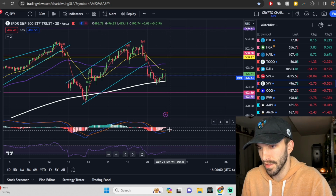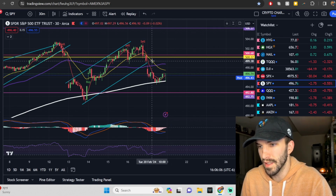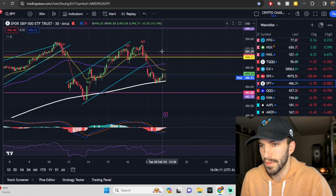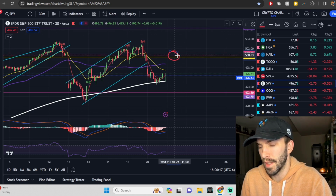But it really does look like this MACD might want to curl up. We'll have to pay attention tomorrow morning, see if it's actually able to get into positive territory. If it does, you have a very good likelihood of filling this gap. Really, I would say upside, if we're going to get a new high or something like that, we'd really need to see some positivity and get past a lot of resistance.